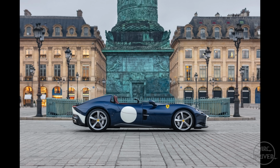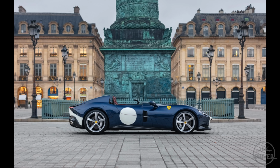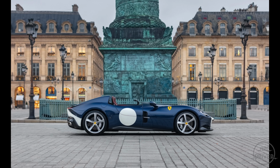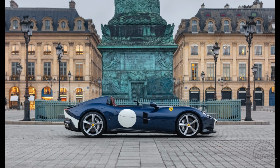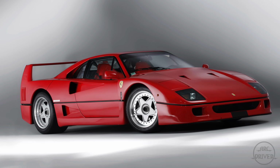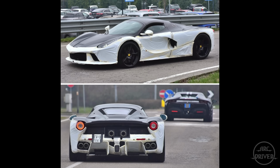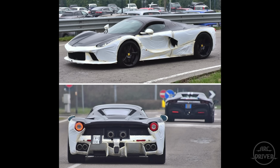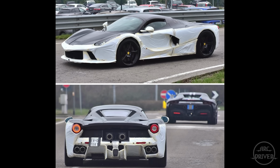If you're unfamiliar with the SP series cars, these are what Ferrari calls the Icona cars, and they are the greatest Ferraris made outside of the 1960s. The SP4 is rumored to be a modern-day F40, and this prototype, based on the LaFerrari, is believed to be a testing platform for the new SP4.